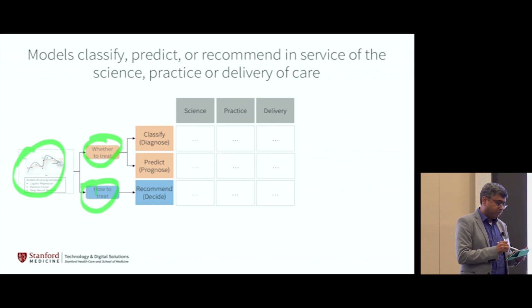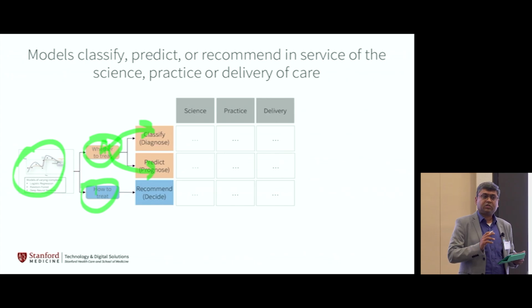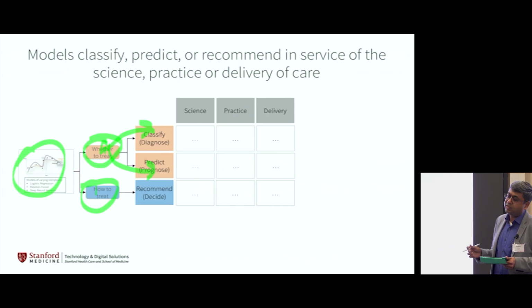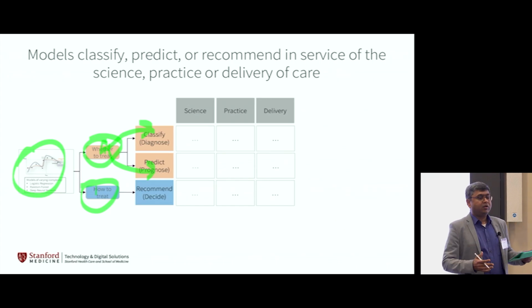From a computer standpoint, the decision of whether to treat is either a classification or a true prediction. This is also one worth spending a minute on. Generally speaking, we may say things like, I look at this picture and I predict there's a dog in there.